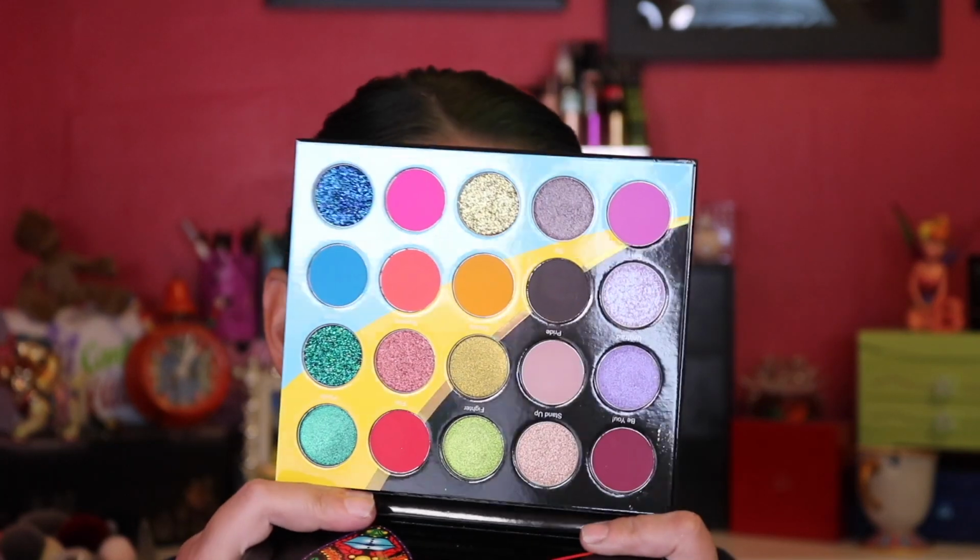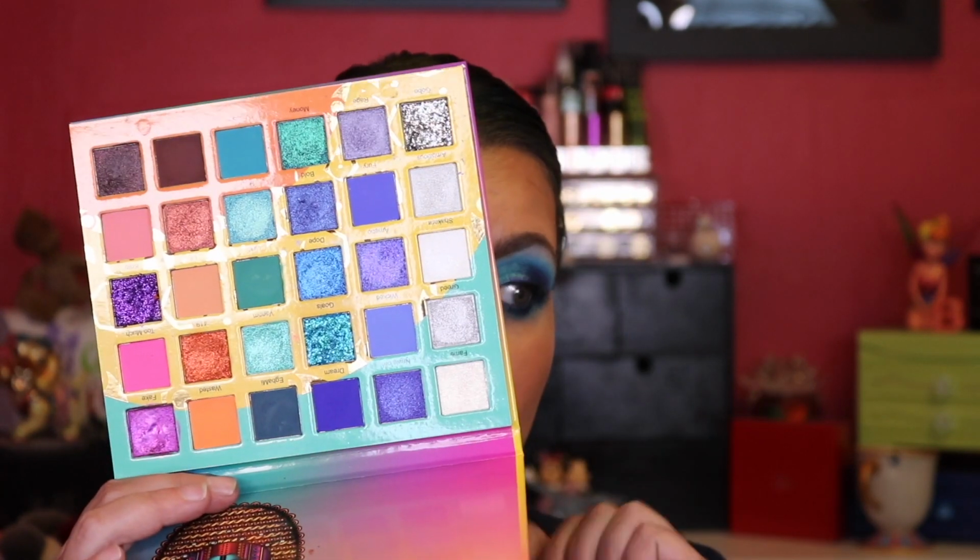This is the Walhalla and the Walhalla 2, which I really love the Walhalla 2. I feel like I can create pretty much anything I need to from Juvia's Place within those palettes. Again, they're not bad. Juvia's Place doesn't have a bad formula, but I want their shimmers to be even stronger than what they are, in my opinion. And their mattes are a little more on the dry side, in my opinion.